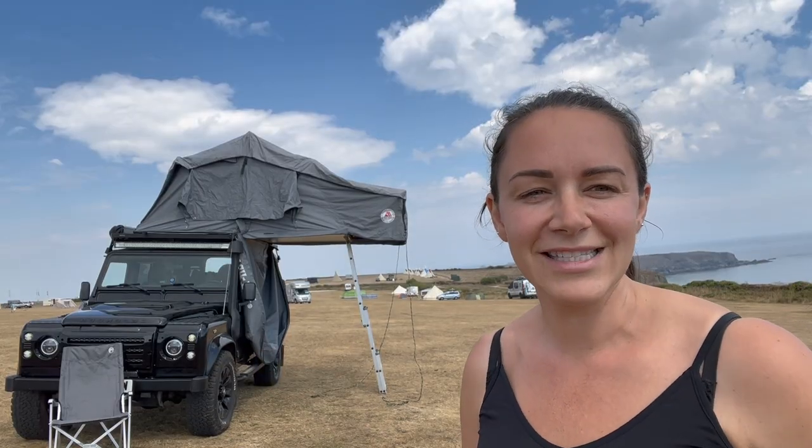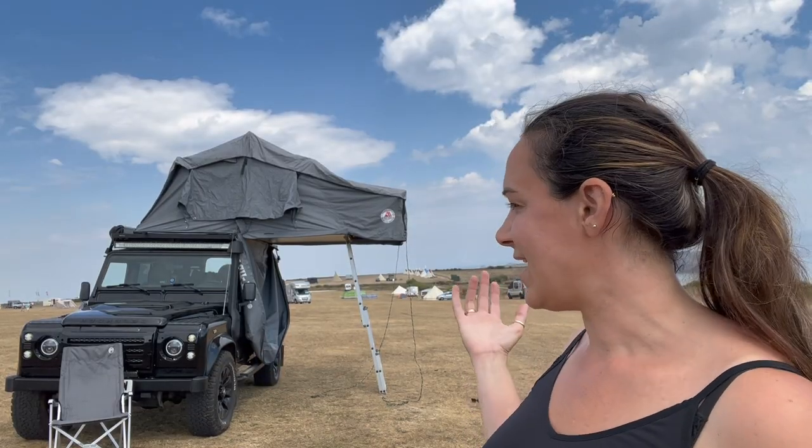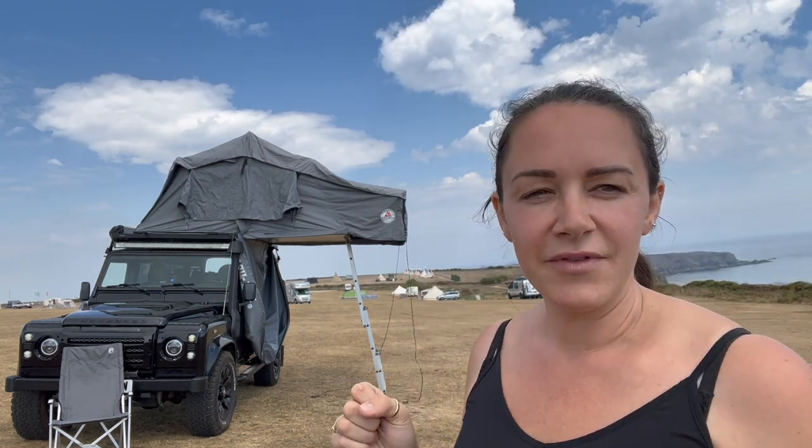So there you go. That's how you open the tent up. You just slot the pole in each end. What I've noticed is that in the inside corners, there's two little Velcro straps that hold onto the bar. It's easier to slot in to the pole holes when those Velcro straps aren't done up.